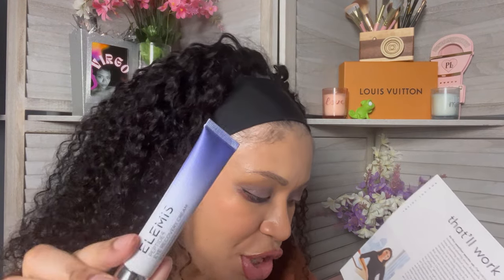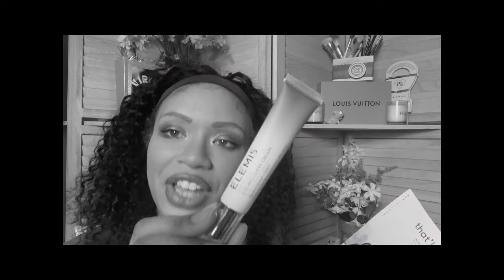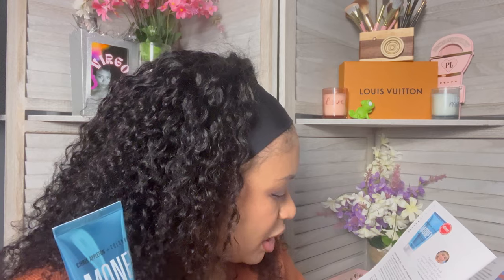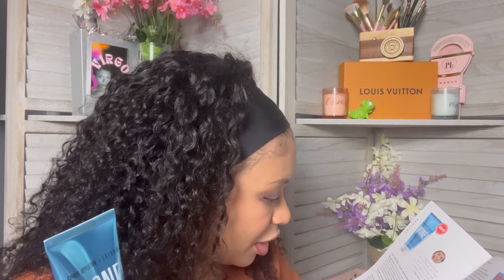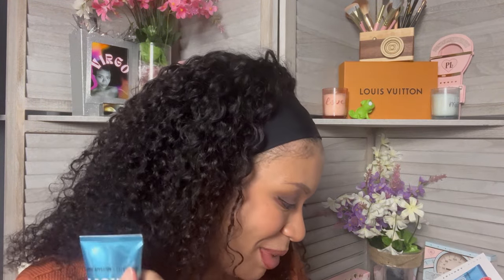For this Elemis Peptide Eye Recovery Cream, you're looking at $50. This alone pays for two boxes. $50. That's a lot for some eye cream, but eye cream is usually very expensive and Elemis is a little bit luxury. Money Mask by Chris Appleton is going to be $45 for 215 mil. We got 50 mil. So you'd have to do the math to figure out how much this is worth. I don't think this is worth that much. Maybe like $10? I don't know. I'm not a math girly.